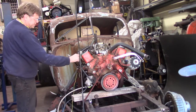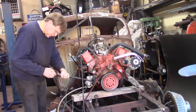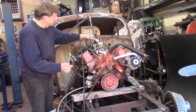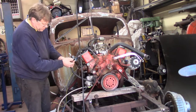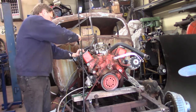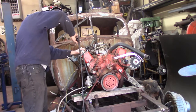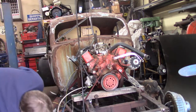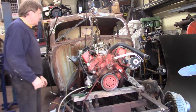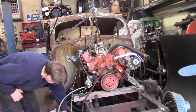Whoop. Think we got a leak. Apparently the fuel pump's working. Thinking it's the end of this hose that's cut, so I'm going to just trim it back a little bit. Try this again. Yellow wire. Starter.